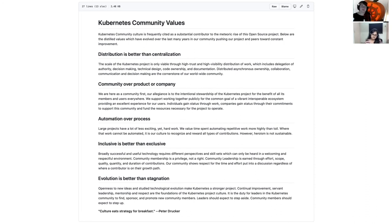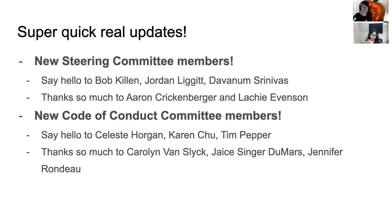And in the values document in particular, the one that we really wanted to hit home is inclusive is better than exclusive. No matter what day it is, no matter what time it is, no matter what year it is, inclusive is always going to be better than exclusive. And actually, let's not end it right there. We have some really quick, real project updates.